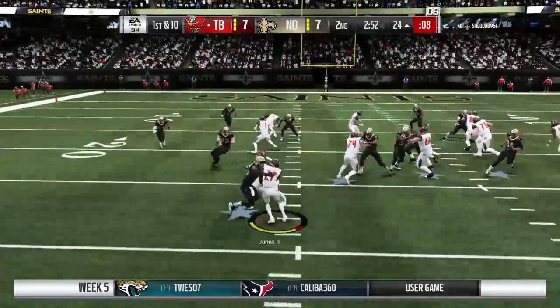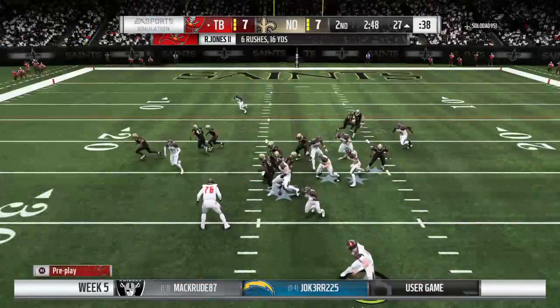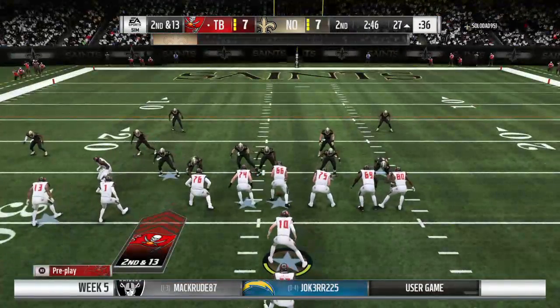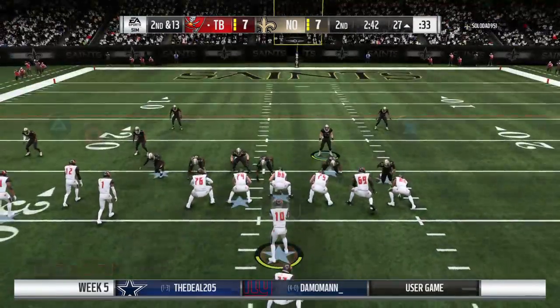Now a first down carry by Jones. And they take him down, losing yardage back at the 27. A loss of a full 3 yards, and now it's second down. That's a tough one right there.